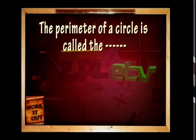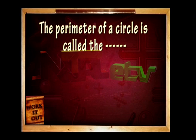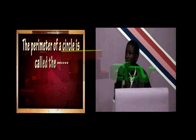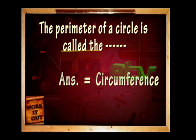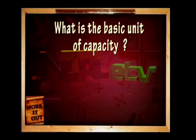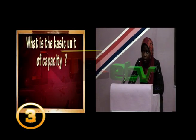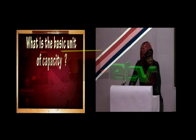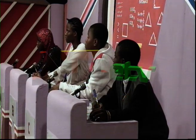D, your question. Question 1. The perimeter of a circle is also called dash. What is it called? Circumference. Circumference. That's correct. I'm back to contestant A. Question 2. What is the basic unit for capacity? Yes, D? Centimeter cube. No, it's liter.